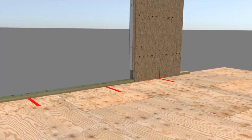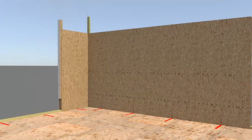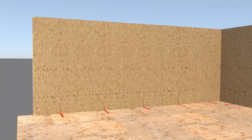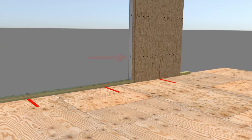As you set the SIPs, use the location markings on the SIP face and subfloor to confirm that the bottom plate access holes and SIP vertical electrical chases are aligned. If not aligned, remark and re-drill the bottom plate access holes. Install block splines with factory cut holes in line with the horizontal electrical chases in the SIPs.